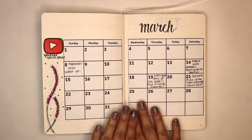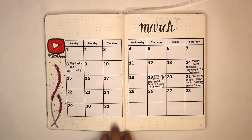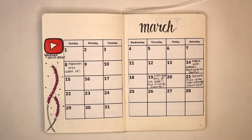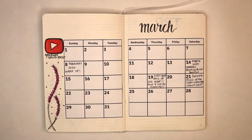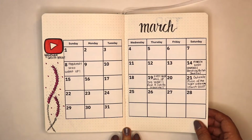Turning the page, this is my calendar, and usually on my calendar I just put the videos that I filmed during the month, and as you can see I didn't film a lot. I have been going through a very stressful time with school and work with everything that's going on, so I didn't film a lot during the month of March. Hoping to change that this month, but we'll see.